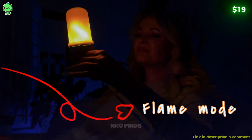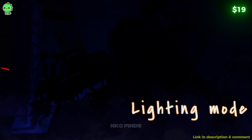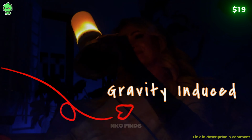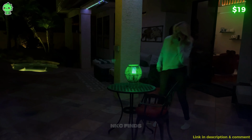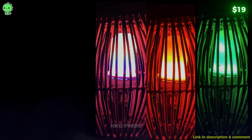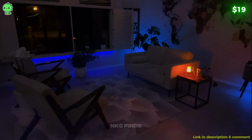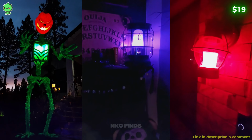This purple LED flame light bulb looks like a real flickering flame, but in purple, instantly making your space spooky and magical. Forget boring party lights, these actually move like real fire without heat or high energy bills. You can switch between 4 modes: flicker, breathing, steady, and even gravity sensing just by flipping the switch. Perfect for porches, parties, bars, or even haunted house setups.